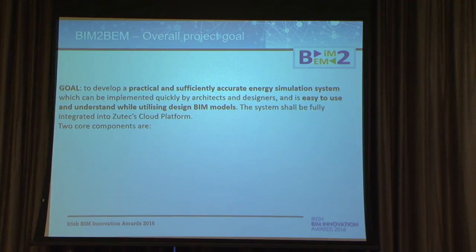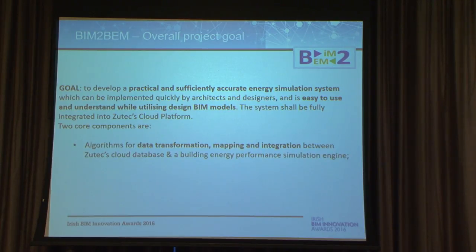As a result of this project, we want to have two core components. The first one is naturally geometry related. The second one is HVAC related, and Lewis will talk about that.